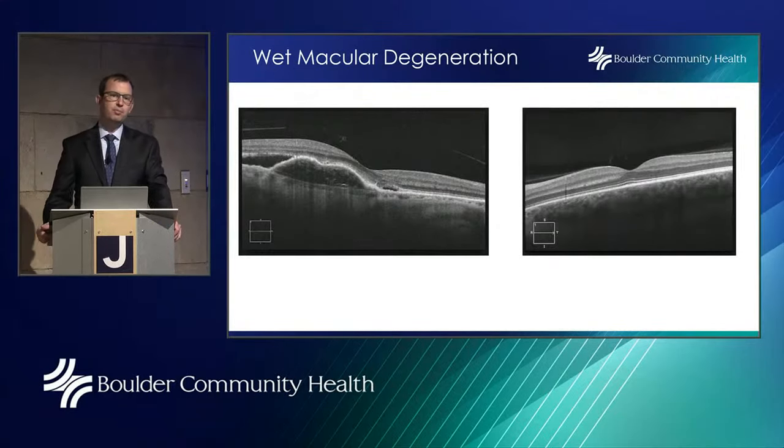So this is an example of the OCT that we talked about earlier, which is like the X-ray of the retina that lets us see all of the layers. If we look on the right side of the screen, this is a normal, healthy retina, and you can see all of the different layers throughout the retina and this normal dip in the center, and this is what healthy tissue should look like.